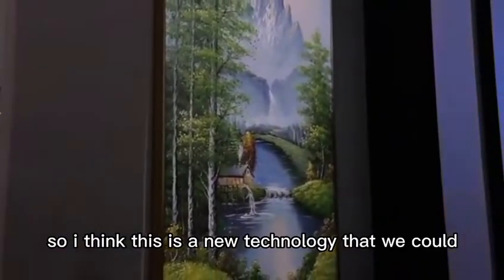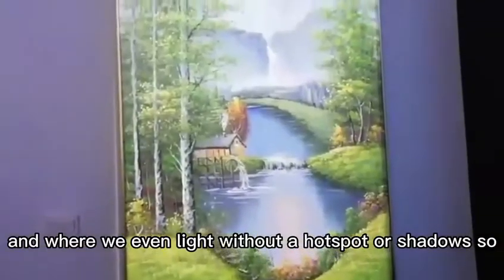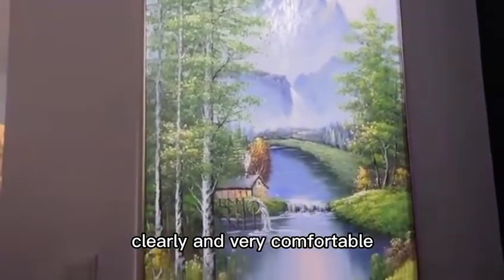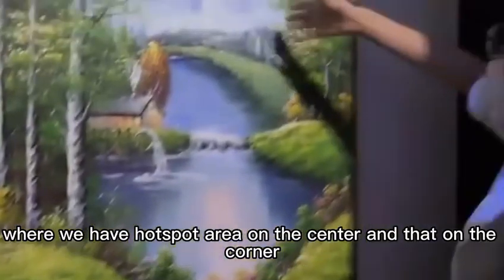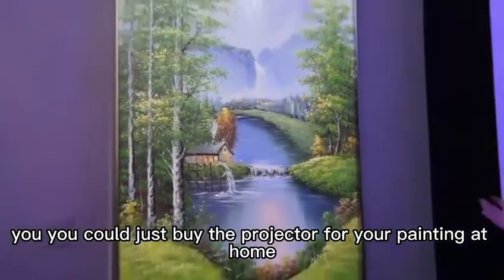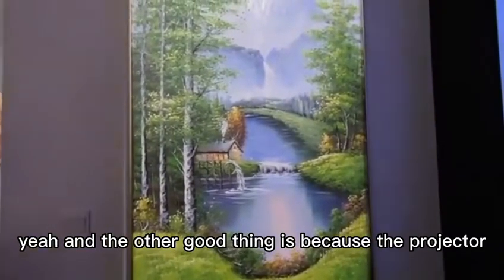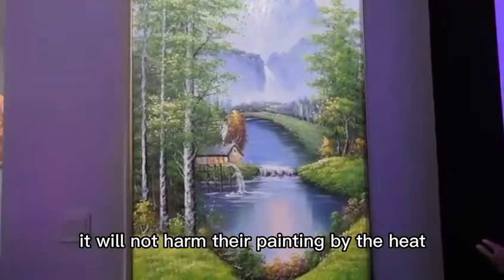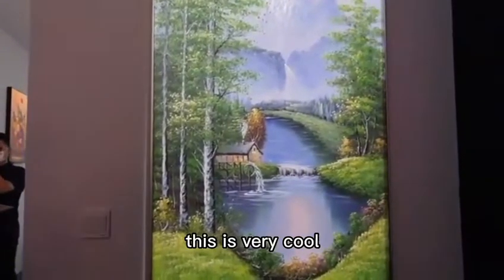So I think this is a new technology that we could highlight the painting with the projector. Yeah. And we can light even without a hotspot or shadows, so the overall painting you could see very clearly and very comfortably. It's no more traditional spotlight with only a hotspot area in the center and dark on the corner. So very even color. You could just buy the projector for your painting at home, or some exhibition, whatever, museum or gallery. And the other good thing is the projector is far away from the painting, so it will not harm the painting by the heat or the light. And like Cassie introduced, they also have a UV-proof filter. This is very cool.